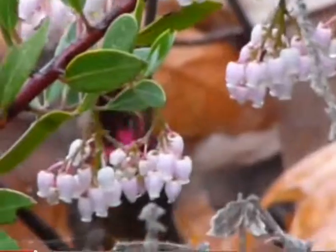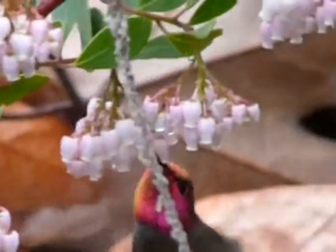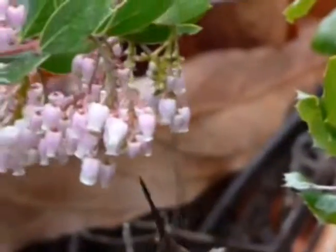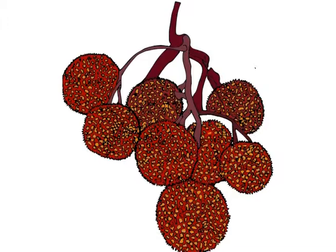The manzanita is an important source of nectar for the hummingbird species, such as the Anna's hummingbird. Due to loss of habitat from residential development, the manzanita is a highly endangered species. The fruits produced by the manzanita serve as an important food source for mammals living in the area.